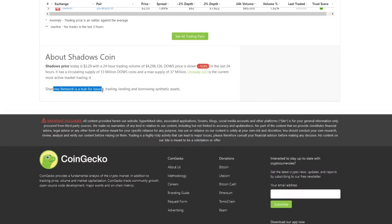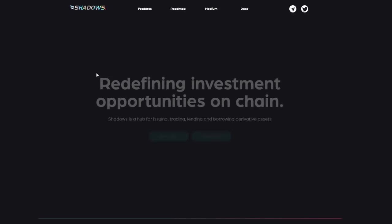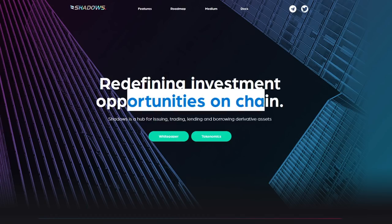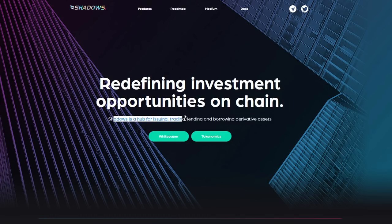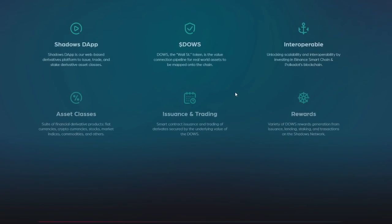Shadows Network is a hub for issuing, trading, lending, and borrowing synthetic assets. So let's take a look at the website real quickly before I say anything bad about Shadows. I want to make sure we have a fair shot on it. Redefining investment opportunities on chain. Shadows is a hub issuing, trading, lending, and borrowing. Okay, so I'm not sure I love this idea already.